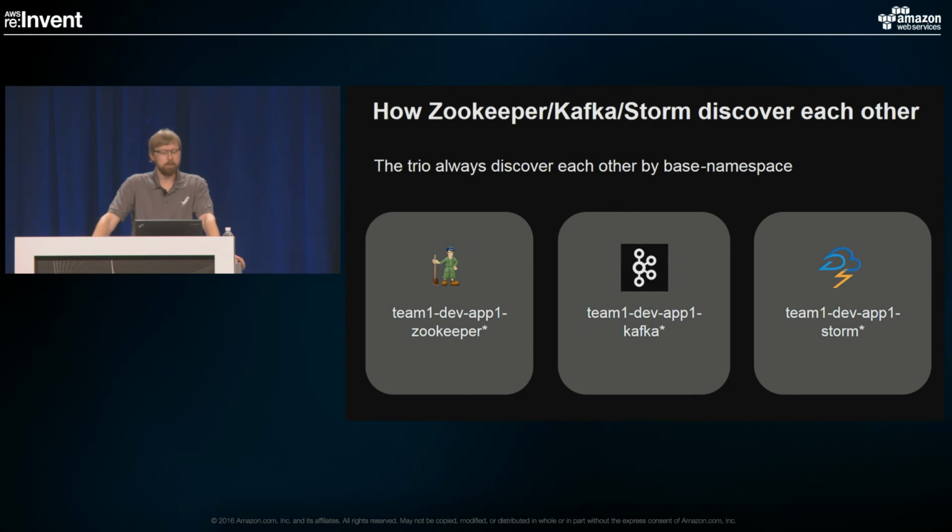So we use this to basically make Zookeeper, Kafka, and Storm work really nicely with our deployments. We wanted to be able to deploy any number of Zookeeper, Kafka, and Storm stacks for our CI/CD purposes. We wanted a developer to be able to throw up their own copy and know exactly what was happening in their stack. So how this works is that first the Zookeeper containers start up and they register themselves to Consul.